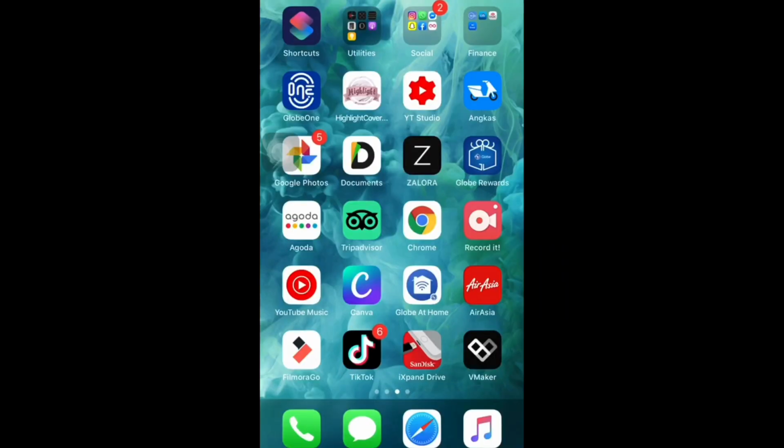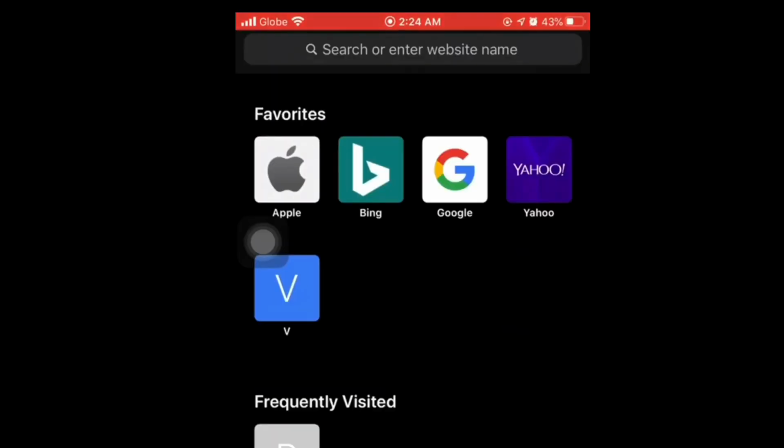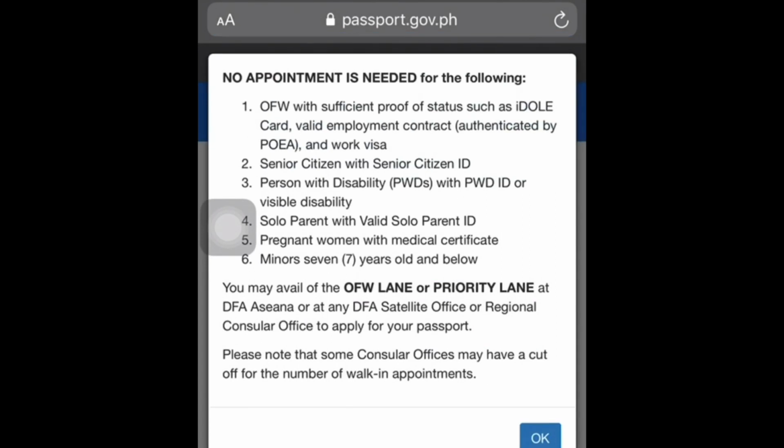So guys, you can choose either Google Chrome or Safari. I'm gonna use Safari. Then go to the website, passport.gov.ph. No appointment is needed for the following: OFW with sufficient proof of status, senior citizen with senior citizen ID, person with disability with PWD ID, solo parent with valid solo parent ID, pregnant woman with medical certificate, and minor 7 years old and below.